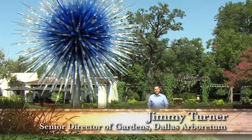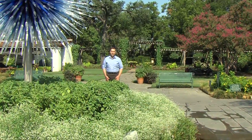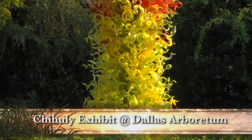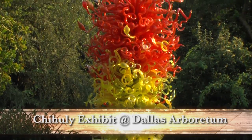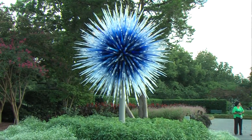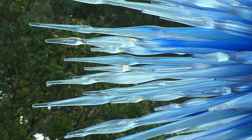Welcome to the Dallas Arboretum. I'm Jimmy Turner, Senior Director of Gardens here. And if gardening in Texas wasn't hard enough, we decided to add 13 iconic blown glass sculptures by Dale Chihuly in the garden until November 5th. So come out and see us. But this is the Dallas Star, which is actually its debut. This was created specifically for the Dallas Arboretum for this exhibit, and it's just one of the many pieces we have all across the garden.